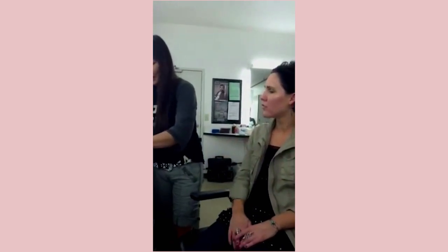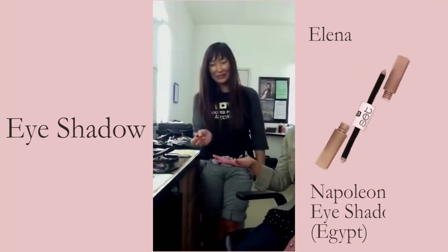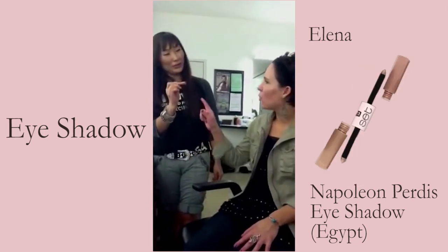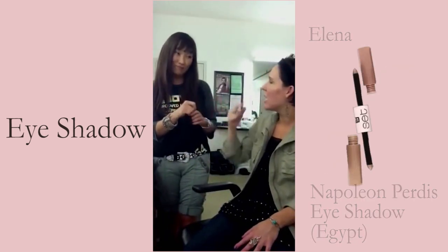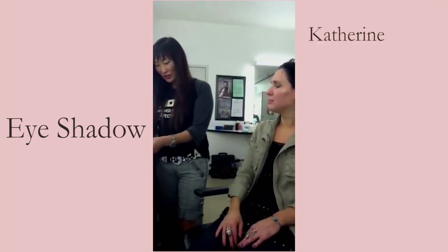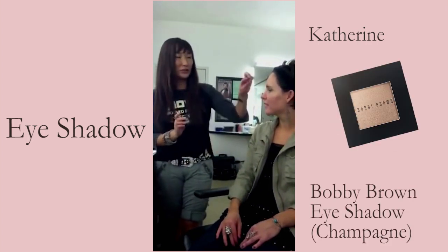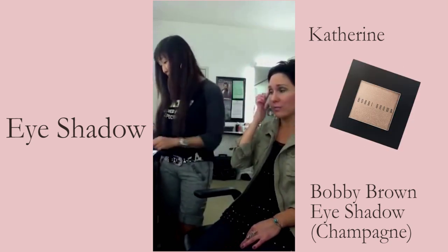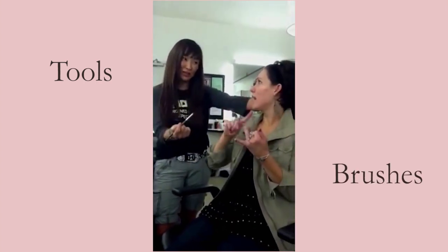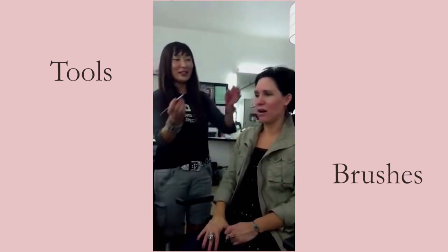Really fresh. Funny thing is that for Elena, again, I see a lot of MAC and Chanel. But then Napoleon Perdis, this color, it's called Egypt. And that's copper for Elena. But for Katherine, the only thing that I change is Bobbi Brown's champagne. That's what I use on the crease. But again, it's always the strokes, the tool. You have to have a great brush. Foundation, and then the tools. The brushes are so important.